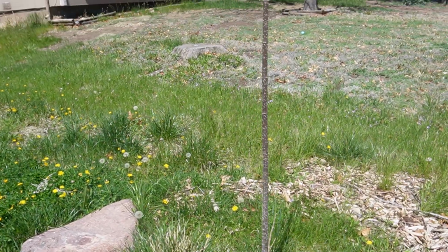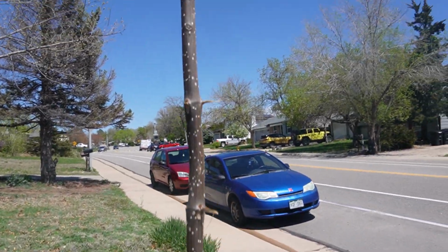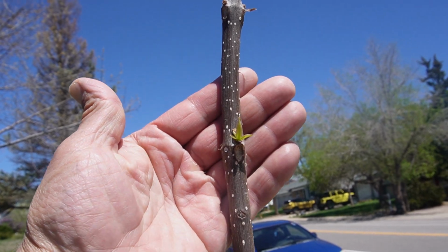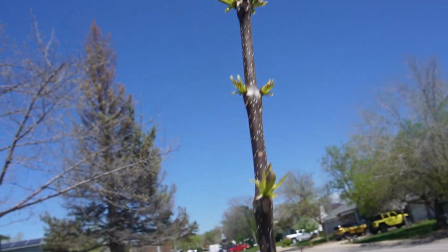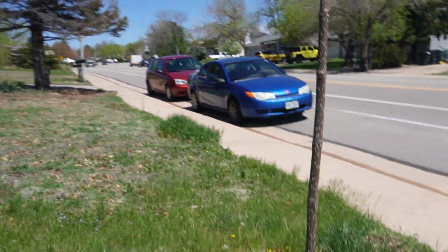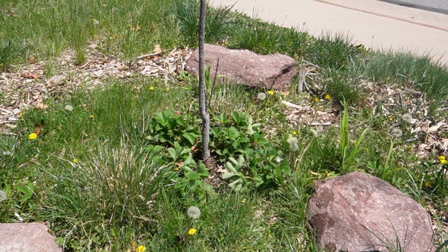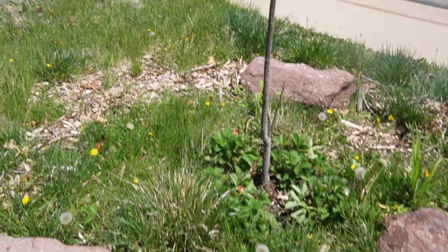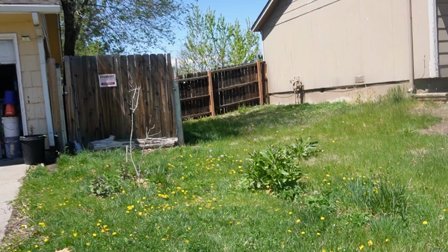So let's look at this tree. This tree grows tall, so it's gonna be an umbrella for the other plants and help us with the shade. And there, it's starting to bud, as you can see, so we're gonna get some nice foliage from that, and that'll be some nice shade. As you can see, the strawberries are protected underneath, and we got some lilies going as well. We also try to make this a border, and that's where you saw that comfrey.